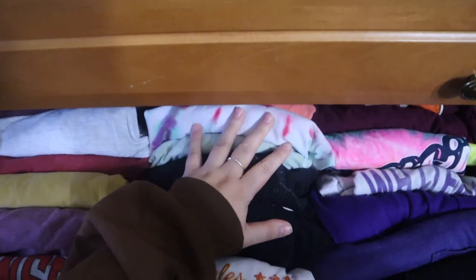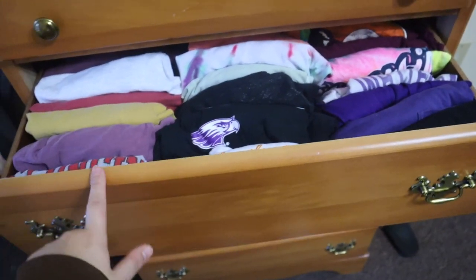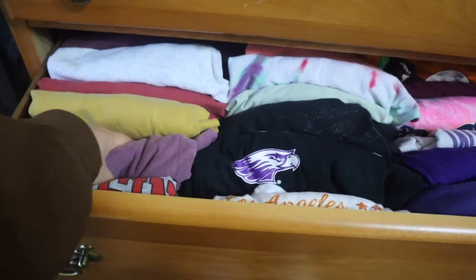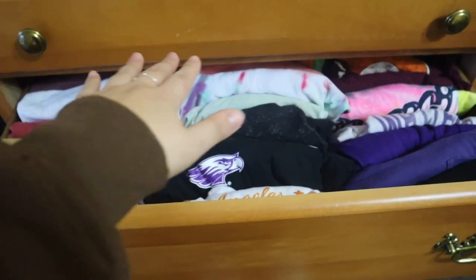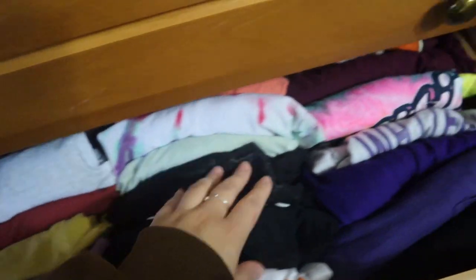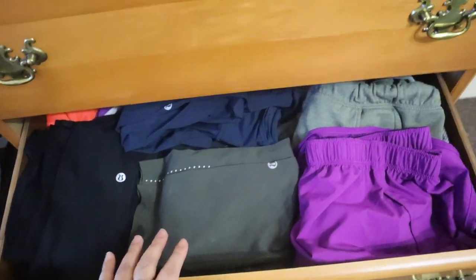I just have all of my t-shirts. This is a little hack for you guys. Definitely fold your t-shirts like this. I used to not do that in high school. I would just stack them up. But if you fold them like this, you can literally see what t-shirt you want to grab. So it's very organized. A bunch of my leggings and shorts, a bunch of jeans and stuff.